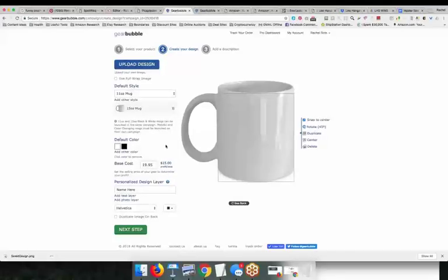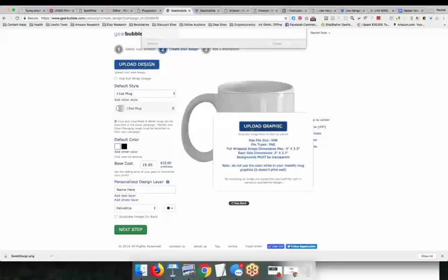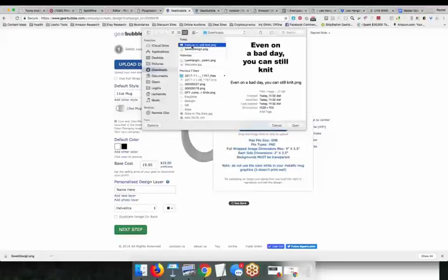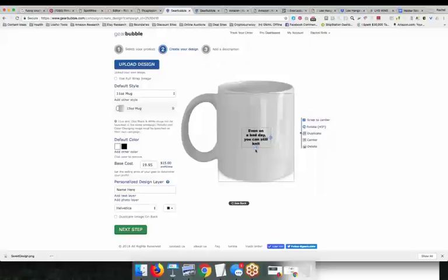I like to make it a little bit bigger, move it around a little bit, and then hit Duplicate Image on back. The reason I like to do that is because if you're a left-hander, you can still see the image on both sides. And then for base cost, usually I'll make it $14.95 and $4.95 shipping, like charge extra for the shipping.